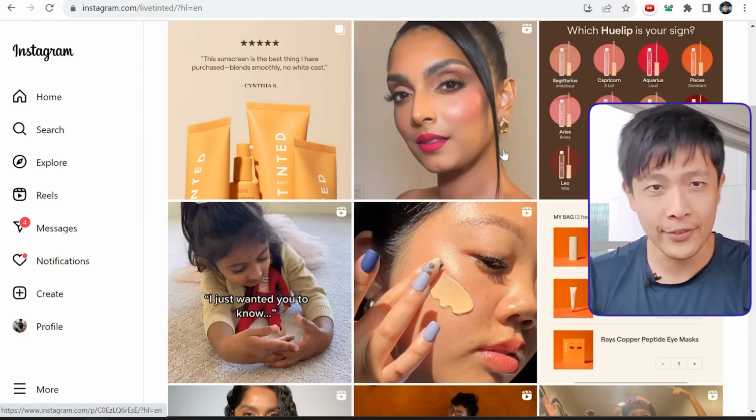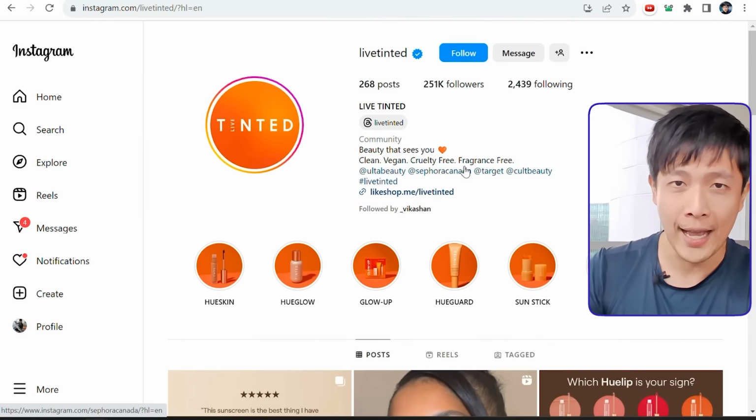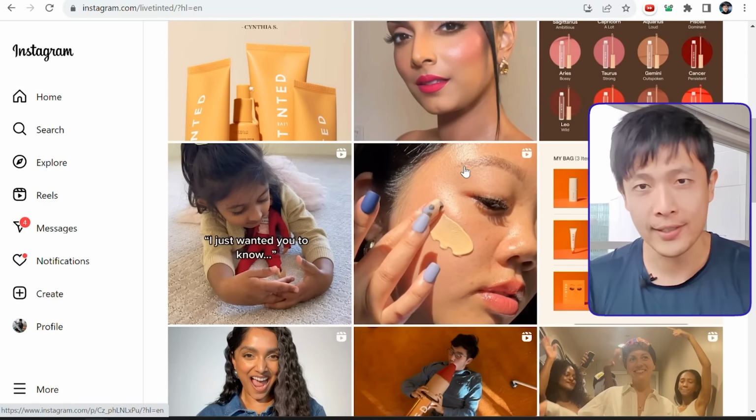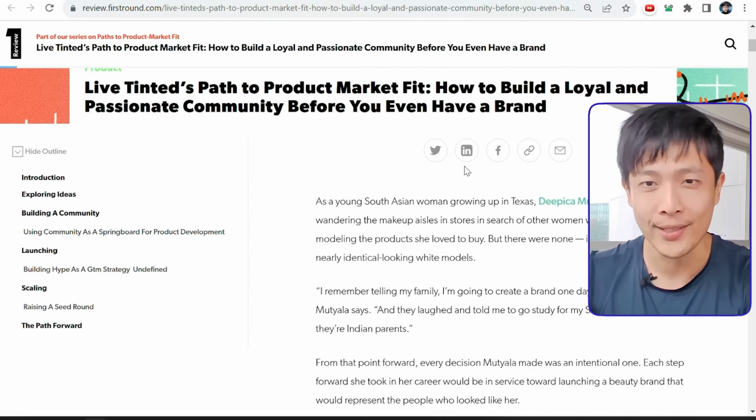In terms of validating how would I reach my customer, another good example is the makeup brand Live Tinted, where they built an Instagram following of 250,000 before they launched any products, hence validating that they're able to use social media as an acquisition channel. You could read about the case study again on First Round Capital's blog.